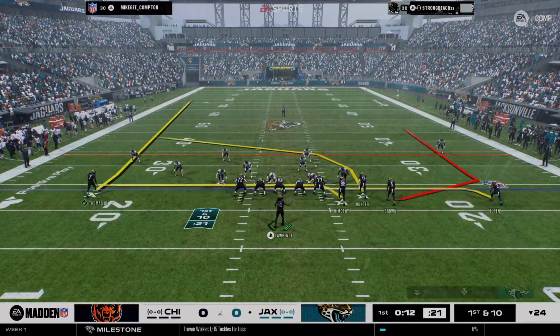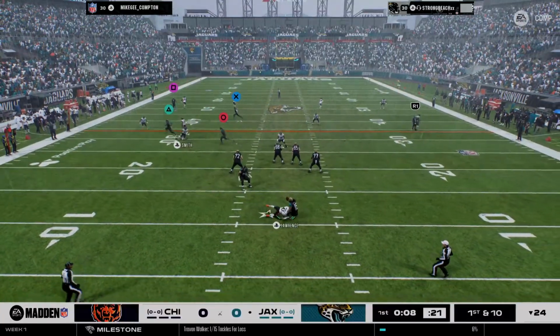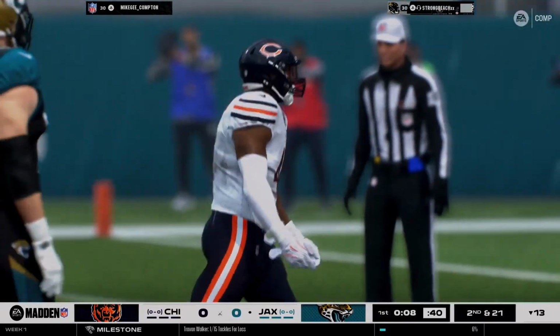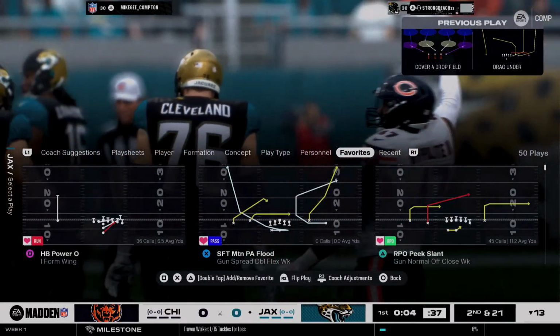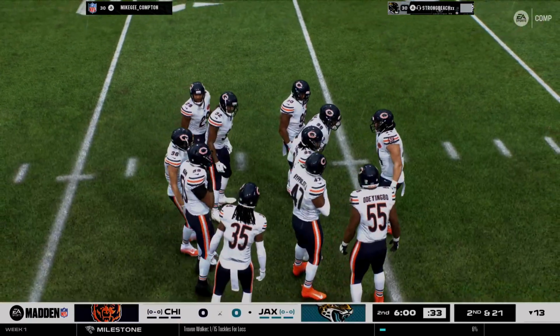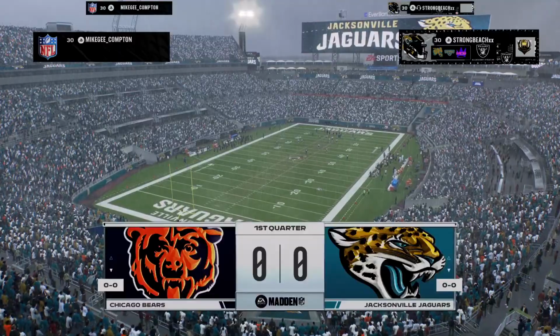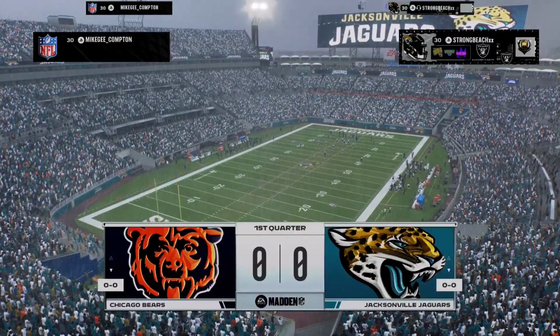1st and 10, it's Lawrence. Pocket isn't holding up, they're able to drop it. And they've got a little extra distance now to make up here on 2nd down. It's 2nd and 21 at the 13-yard line. We're through 1 quarter of this opening weekend of football. Couple of zeros on the board right now. Back to Everbank Stadium in just a bit.